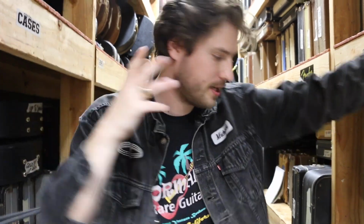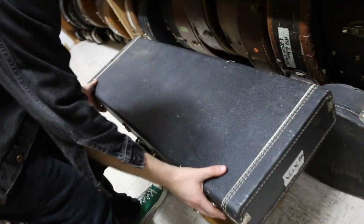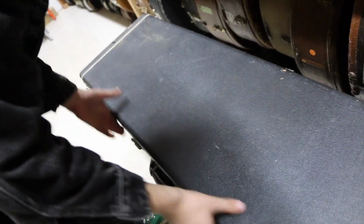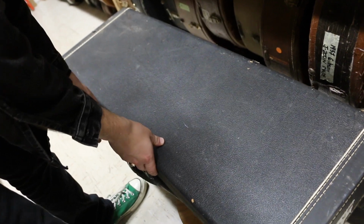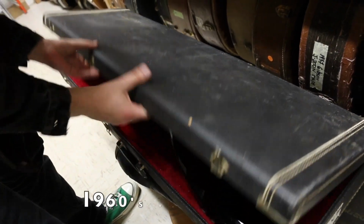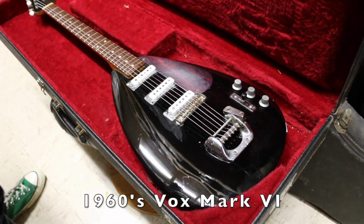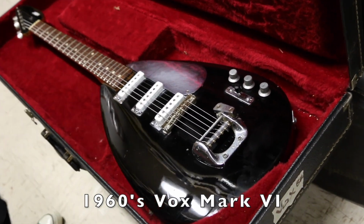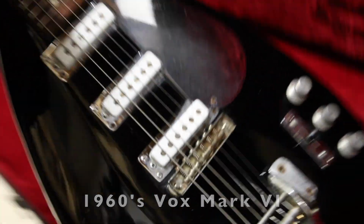But anyway, so today we have definitely a weird guitar. My first time playing one of these, so come on back and check it out. So this one was kind of hard to date, so we're just going to say 60s for now, but we'll go over some stuff. So this is a 1960s Vox Mark VI, also known as the Teardrop Guitar. Ooh. That is awesome. It's crying. It is crying. It's a hip-hop masterpiece.